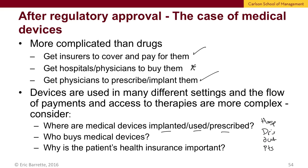And another question to ask is, why is the patient's health insurance important? Well, it might be the case that a device is covered, but even if it's covered and the patient has to pay some portion out of pocket, it could be a significant cost to the patient, even if it's only a small cost of the device. That could ultimately affect use. These are all important questions to ask when trying to bring a drug to market, and they're important questions to remember and understand when performing a technology assessment.